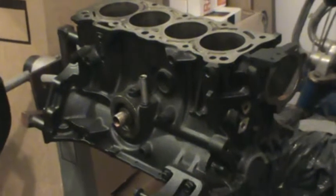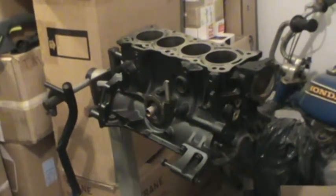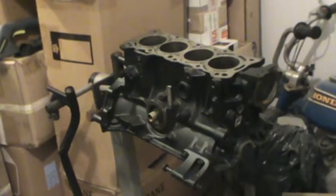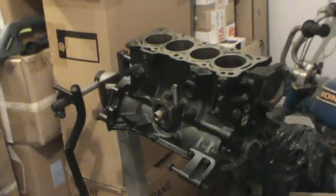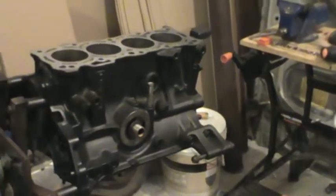Here's the engine, fully dismantled. The block is being prepared for honing, using standard bore, standard pistons. The block has been cleaned with oven cleaner and has been completely ground down with a wire brush, painted, and ready for hone. Here's the engine bay all tidied up.